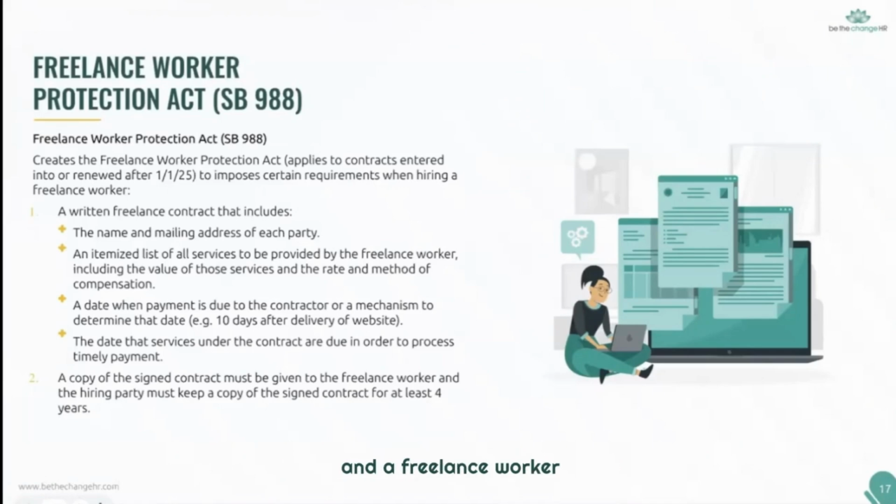And a freelance worker under the statute is defined as follows: a single person, whether that person is incorporated or not incorporated, to which the company pays at least $250 in the aggregate over a 120-day period. The definition of a freelance worker who is subject to this law does not apply to someone that you hired to perform personal services for you or for a family member.